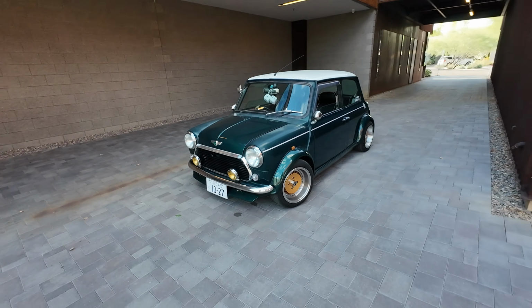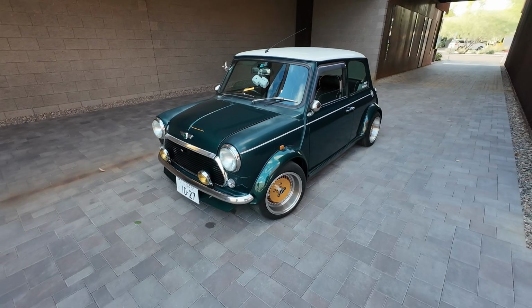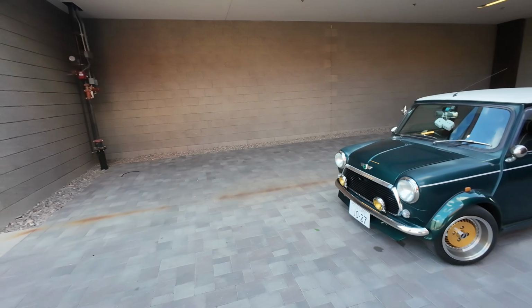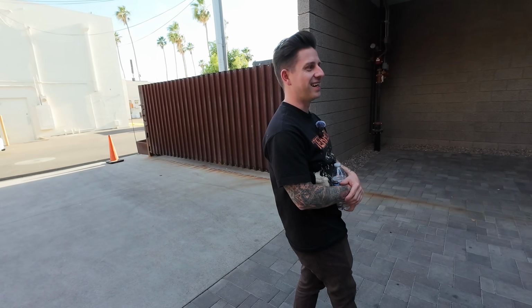Oh, that's cool. I fixed it, but the car overheats, so I choose not to. Yeah. So you don't drive it in summer or anything? No. Smart move. Yeah.